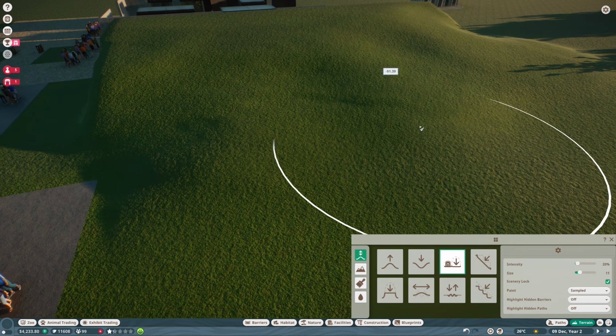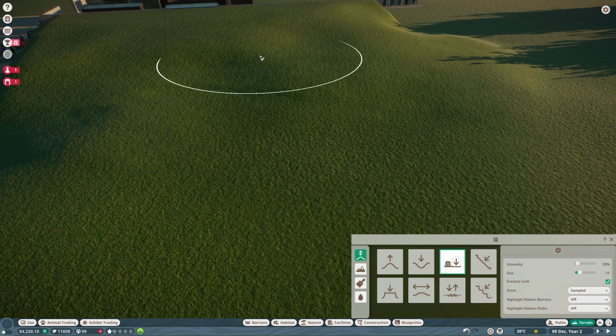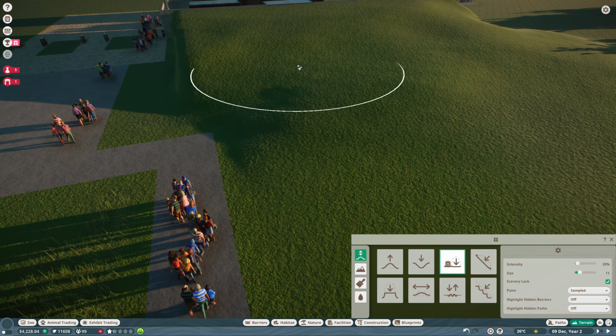Spend a bit of time getting this right, just smoothing it out, popping in a bit of lumps and bumps, and just blending it into the surrounding terrain.